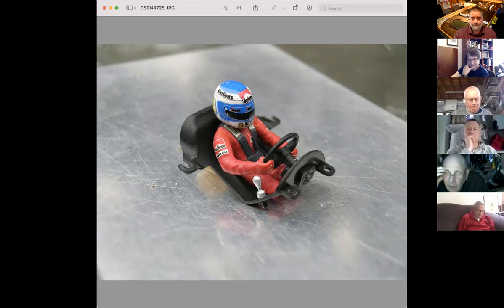So a long way to go on this, this is a bad picture. I put some gauges on the dashboard for him and a few other little things.